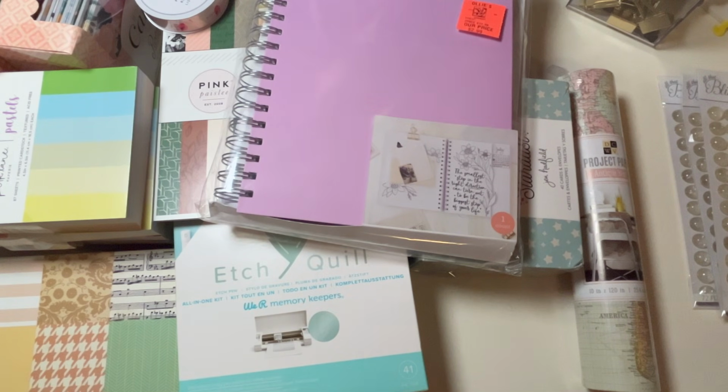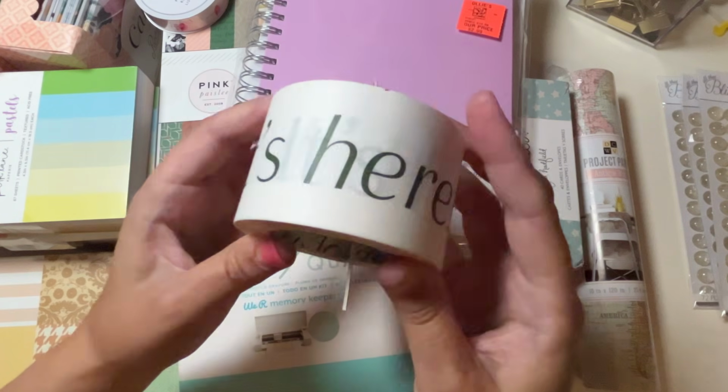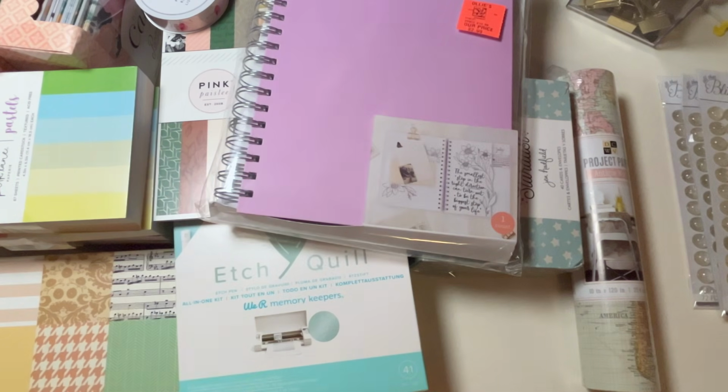I did pick up a couple of these because I thought that this was so cute for Happy Mail and stuff. My mom was so funny. She's like, isn't that for a baby? Like when the baby's born? I'm like, I don't think so. But I guess it could be.